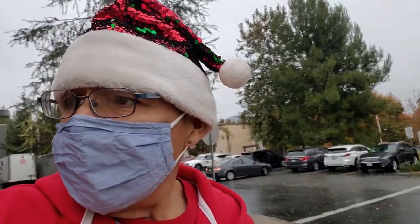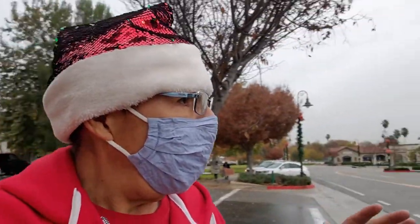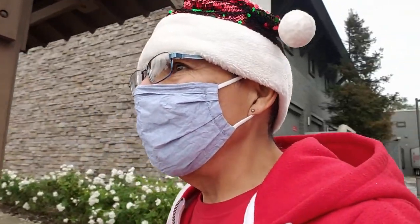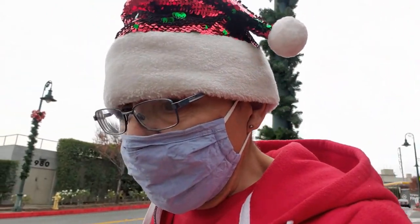But honestly, the foot traffic and the automobile traffic here at Town Center is fairly light. It may or may not have anything to do in part with the rain, but I also have to tell you that there are a lot of folks doing their part, whether they be scared or not, or just doing their part in general.